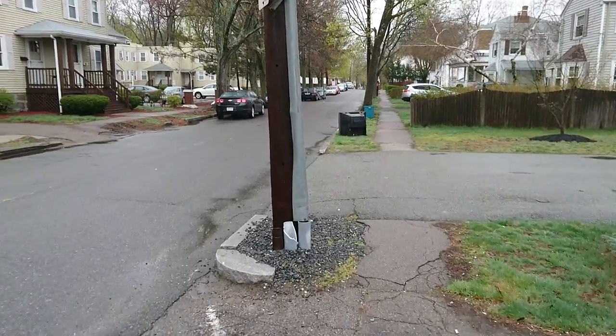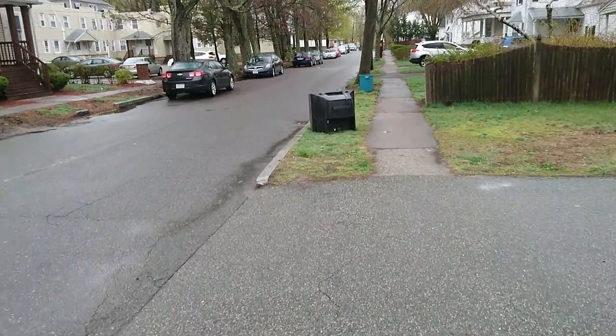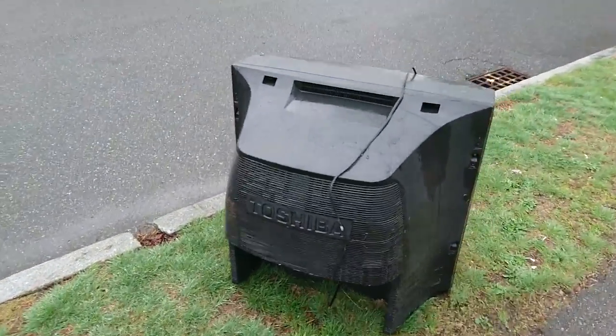It's a rainy day today, and look at that, that's a big one. It says Toshiba in huge letters on the back. Let's see what it is. Let's check it out.